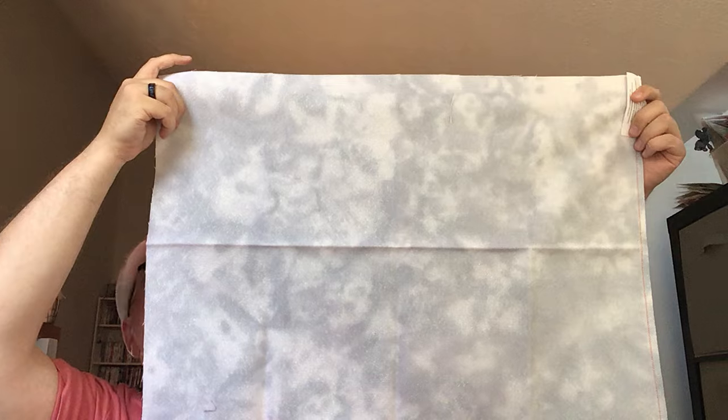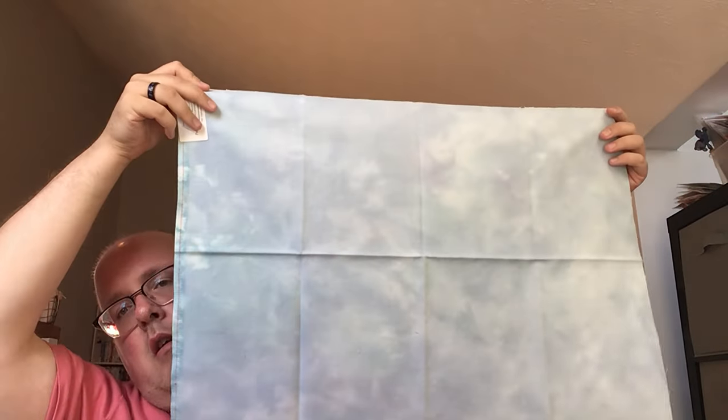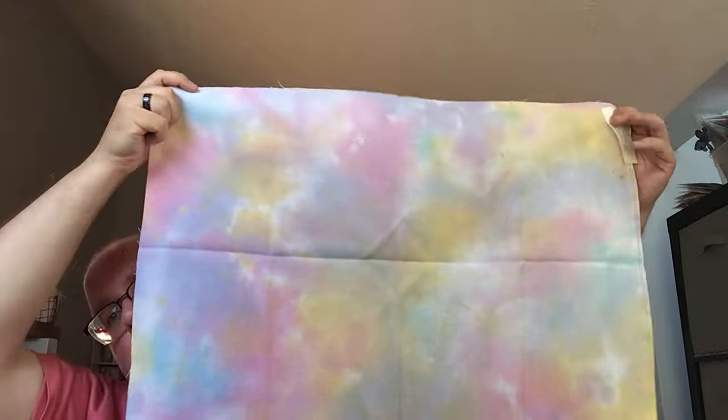This is Air Bubbles 28 count Lugana from Pole Stitches. We're getting close. This is Atlantic 32 count Lugana from Pole Stitches. This is 28 count Lugana Abyss from Pole Stitches.